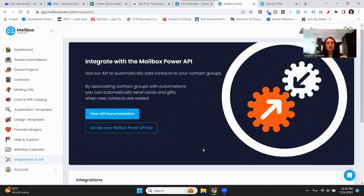Mailbox Power is dual purpose as far as I'm concerned. It is one, a way to save you time and money because everything is a one-stop shop in here with being able to nurture your clients and keep in touch with them. And two, it also creates this automation, which of course also saves time, and time is money.